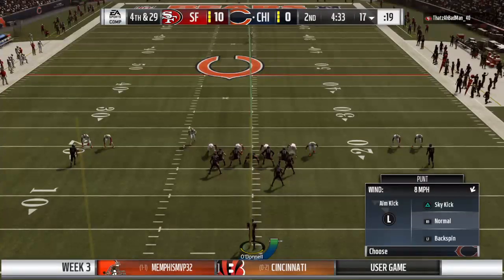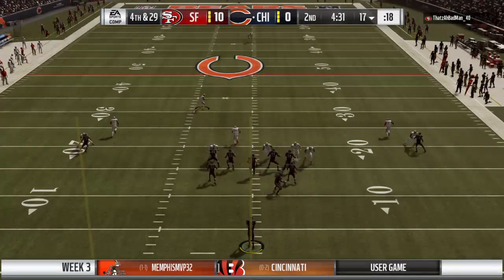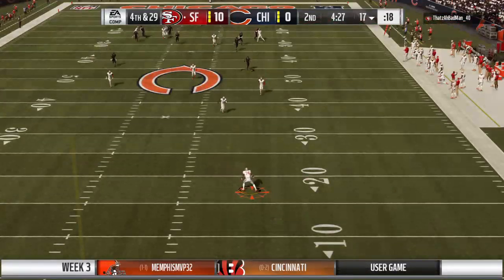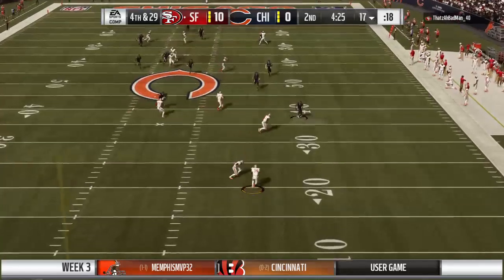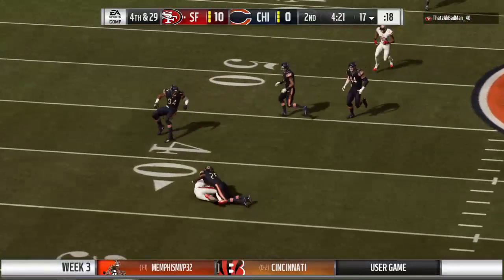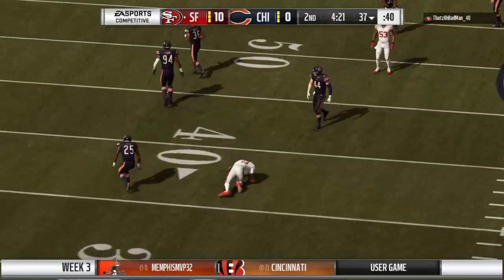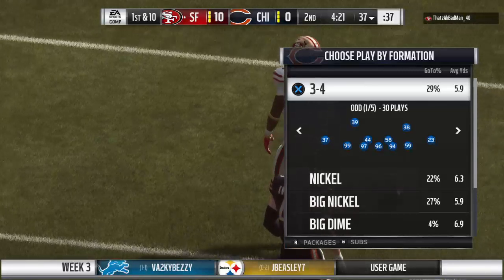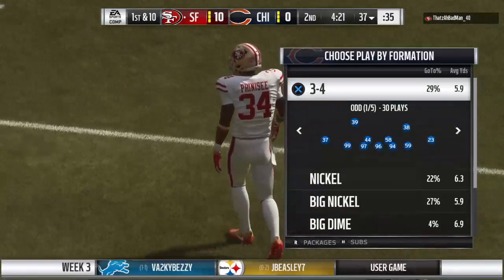Here's Pat O'Donnell now, standing just outside his own goal line. He steps into this one, and this is a rocket. Fielded just inside the 20. A very good return that time. 18 yards. And the offense will take over with a new set of downs.